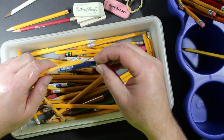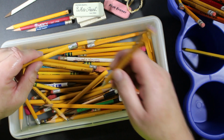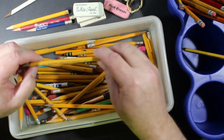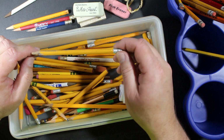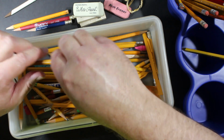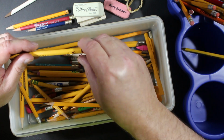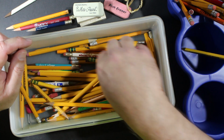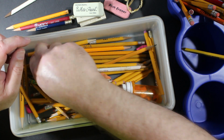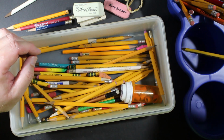Here's a promotional pencil for something. It's kind of cut off. Sharpwriter. Here's another school service pencil, number two. So I'm wondering if this person, school service pencil, was a teacher. And perhaps these were pencils used in the classroom for various things, number two.